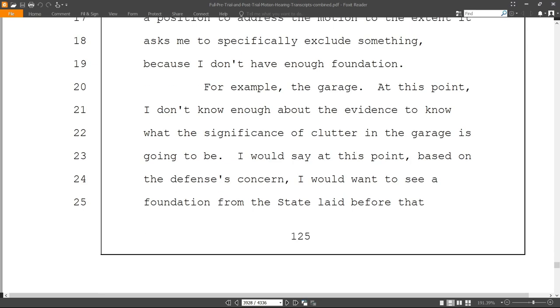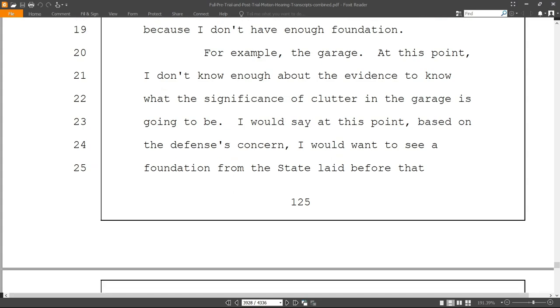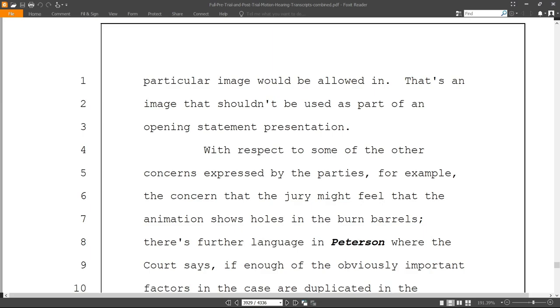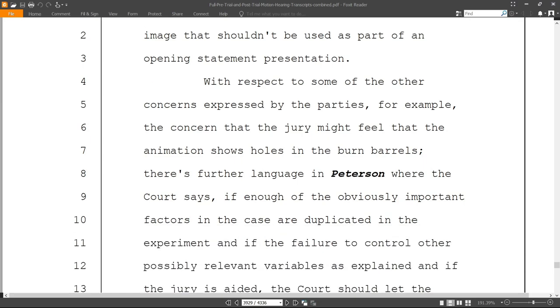For example, the garage. At this point, I don't know enough about the video evidence to know what the significance of the clutter in the garage is going to be. I would say at this point, based on the defense's concern, I would want to see a foundation from the state laid before that particular image would be allowed in. That's an image that shouldn't be used as part of an opening statement presentation.